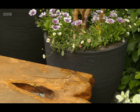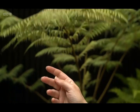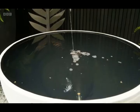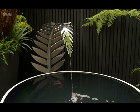And then behind me is the silver fern. Now that's the national fern of New Zealand. And it's reflected in that beautiful frond that curls over the water feature there. I have to say, I haven't been lucky enough to go to New Zealand, but I feel like I've had just a little taste.